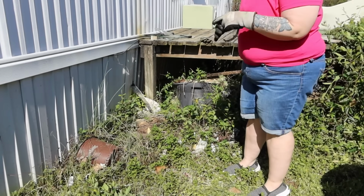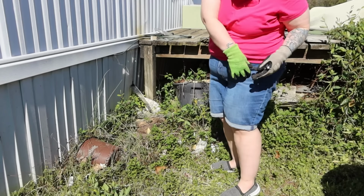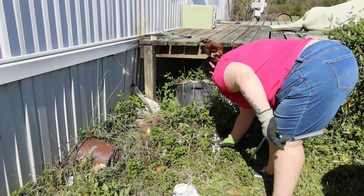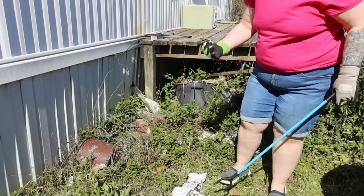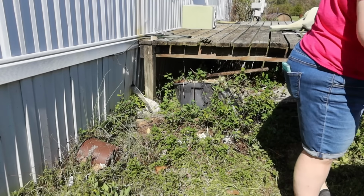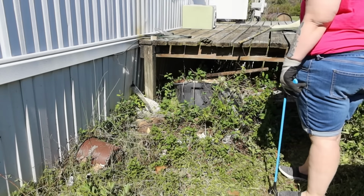I was so excited to find this. It is Margaret's collar with her tag on it. The first day that they were able to go back outside after they got spayed, I was excited. I put their collars on them and got their tags. Any of the neighbors in the mobile home park that see our cats will know that they're taken care of. And they're indoor, outdoor, because that is their schedule, actually.